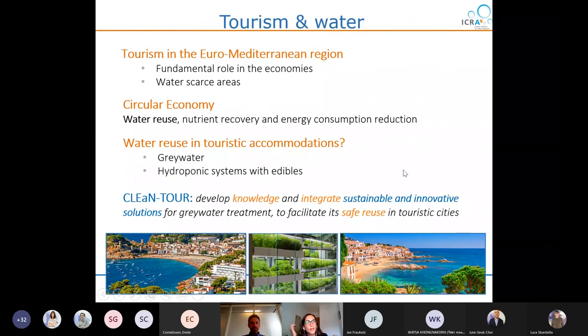So why are we focused on tourism and on the Mediterranean? Because it's a very important activity in the Mediterranean economy. And also we are in a water scarce area. So with the increased arrival of tourists, we are expecting more pressure on the water resources. So we have to reuse the water in order to be able to cope with all this touristic activity.